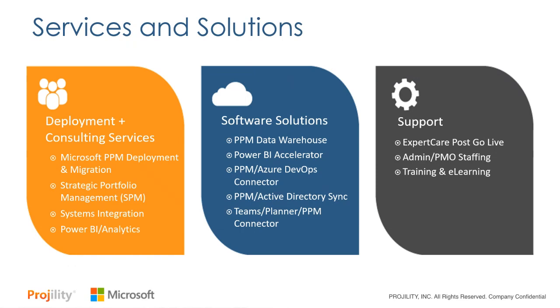We offer services and solutions in 3 core areas. On the left, you'll see that we offer deployment and consulting services. This is Progility's core business. We provide professional services for successfully planning and implementing Microsoft Project Portfolio Management, including Microsoft Project Online, integrating PPM with line of business applications, delivering strategic portfolio management solutions to support top-level management planning.